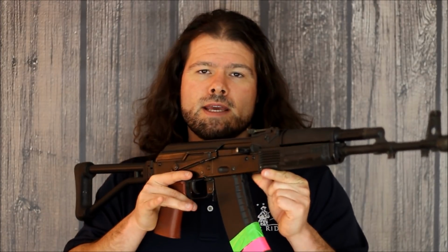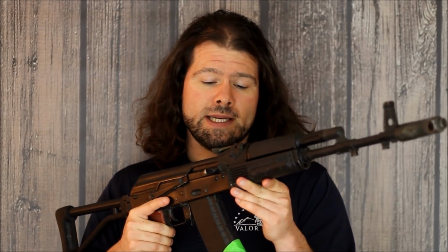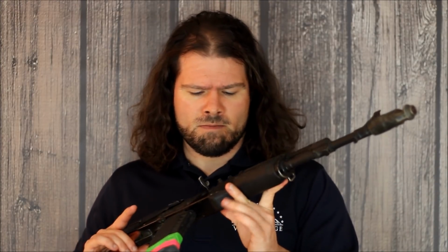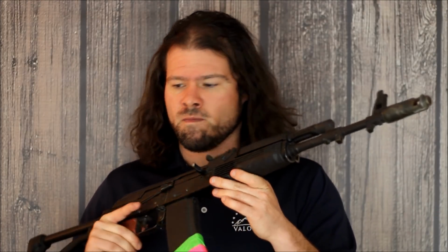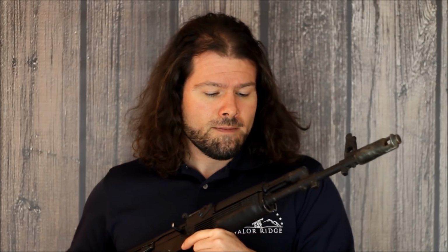Alright guys, this is an AK-74 variant. This is an Arsenal SGL-31. It's Russian, made in Izmash. Arsenal makes a SGL-31. They also make the 104s. They're also made in Bulgaria. So they're both high quality, world-class guns, and they both run. They're very excellent. They have absolute reliability. As far as accuracy goes, they're getting some pretty scary groups out of these.